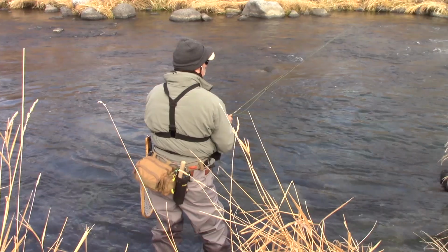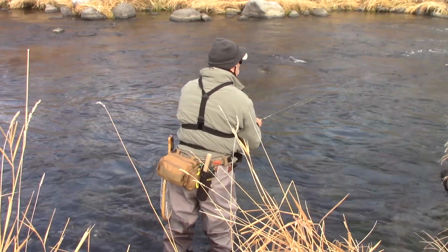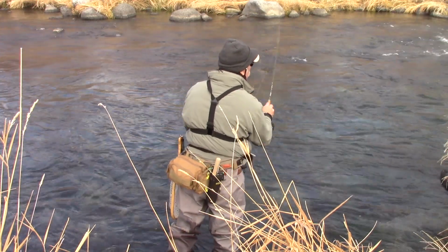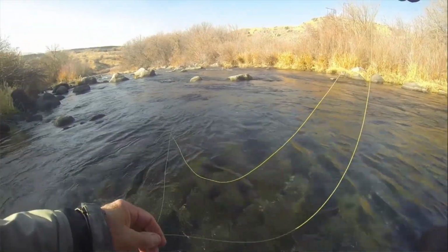I was fishing this river, and it was interesting. I got there, and I was the only one there. It was very, very quiet. I walked down to the river, and the river itself is just this beautiful, crystal clear water. Lots of boulders and pockets. And there wasn't a whole lot going on in the river. It was pretty quiet on the surface.